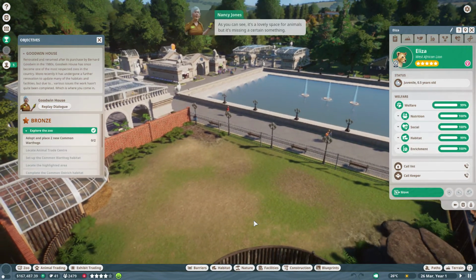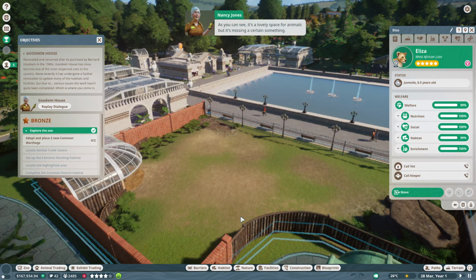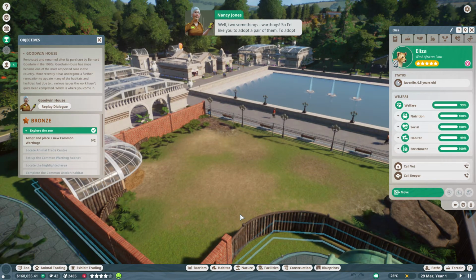As you can see, it's a lovely space for animals, but it's missing a certain something. Well, two somethings. Warthogs. So I'd like you to adopt a pair of them. To adopt animals, we need to open the animal market, which is in the animal trading section.